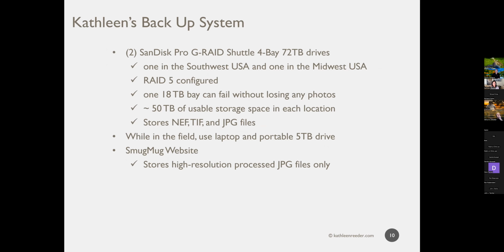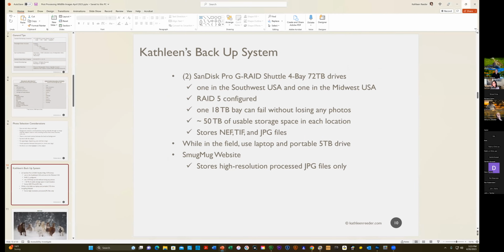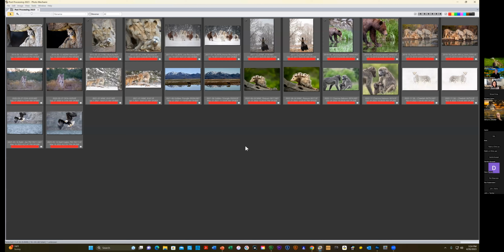Now I want to share some photos with you. And I'm going to go into Photo Mechanic. I'll pause though to see if there's just any questions at this point before I get into sharing photos.